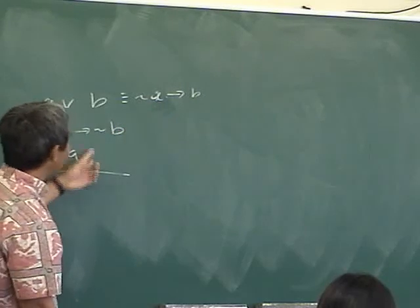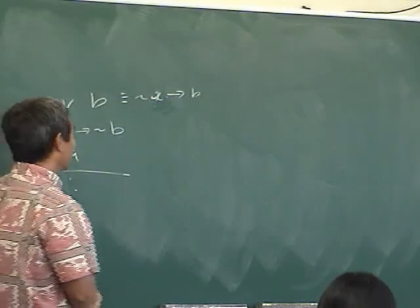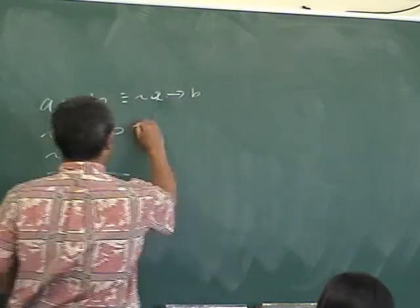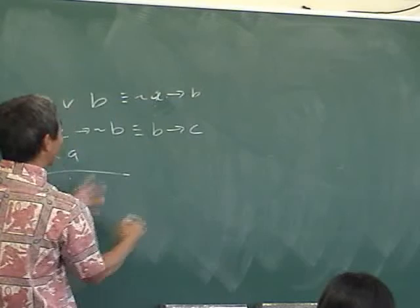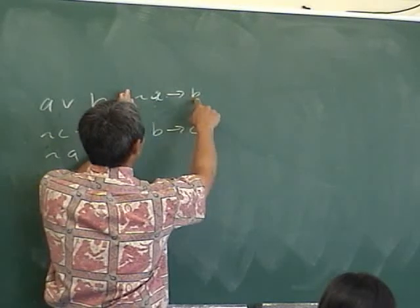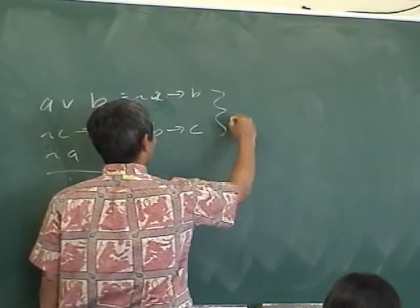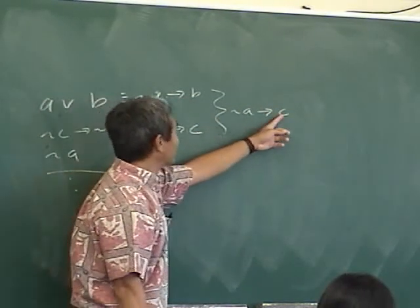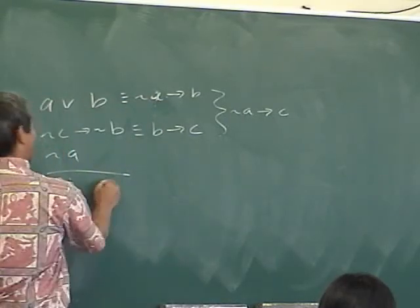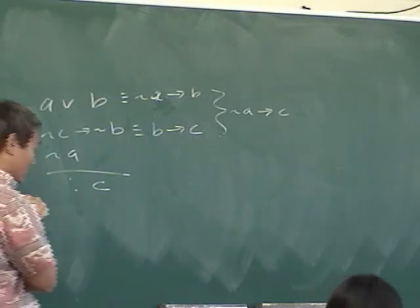Okay, now what can I do with these two statements? Is there a way I can use the law of syllogism? What's the contrapositive of this? B implies C. So I can replace this with that. Now, look at these two. If gorilla implies banana and banana implies armadillo, then what can I conclude from these two? Gorilla implies armadillo. So if gorilla implies armadillo, and then you have gorilla, therefore, armadillo. Are you guys catching on? Okay, so that's what you have to do.